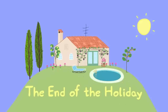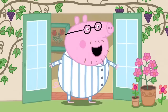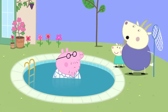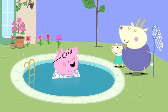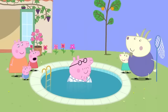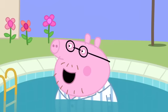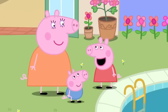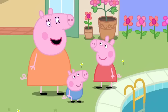The end of the holiday. It is the last morning of Peppa's holiday in Italy. I'm just going for one last walk. What? Going for one last swim, Mr. Pig? Yes. One last swim before I go home. I want to stay on holiday forever. Holidays are nice, but they don't last forever, Peppa. Think of all your friends waiting for you back home. Yes, I miss my friends and I miss Goldie the fish. Can I telephone Goldie? Okay, Peppa.